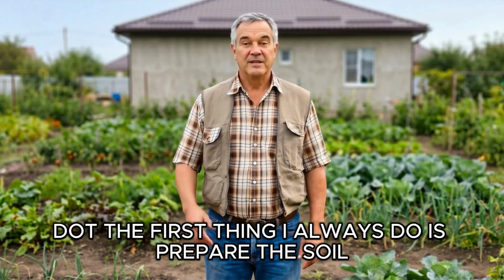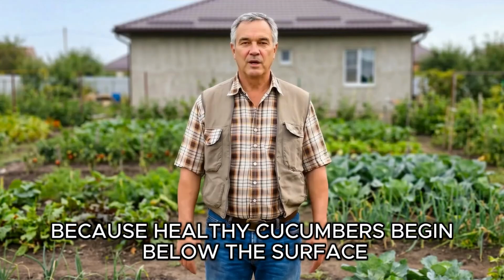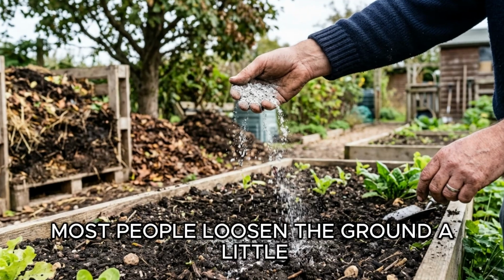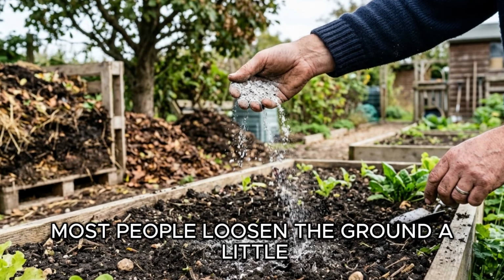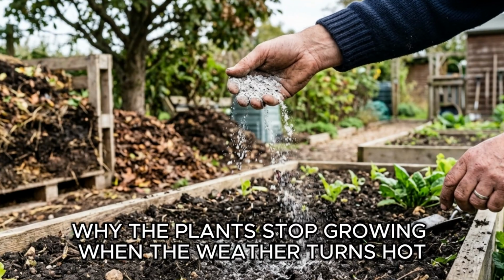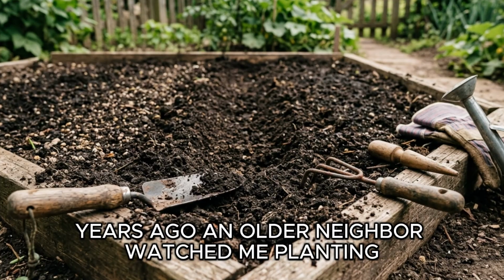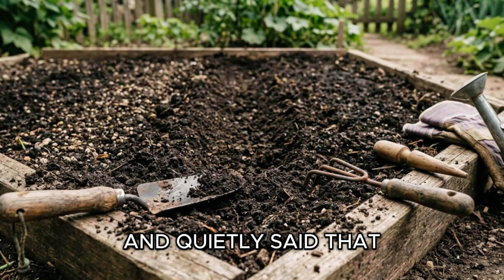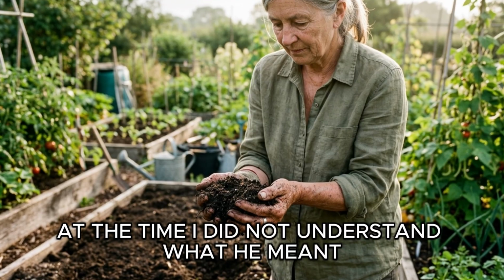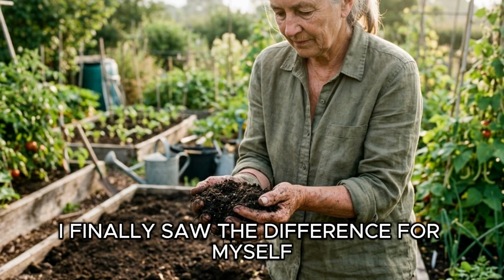The first thing I always do is prepare the soil instead of rushing to plant, because healthy cucumbers begin below the surface where nobody can see what is happening. Most people loosen the ground a little, make a hole and think that is enough, but later they wonder why the plants stop growing when the weather turns hot. Years ago, an older neighbor watched me planting and quietly said that cucumbers do not forgive tired soil. At the time, I did not understand what he meant, but after following his advice, I finally saw the difference for myself.